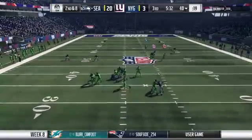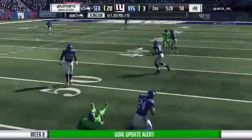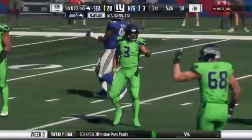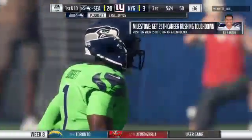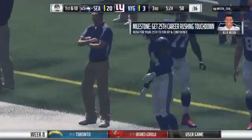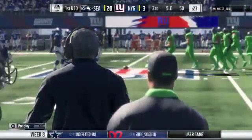Wilson. Caught on the right side by Dorsett, and he'll get it out to midfield. Looks like, yeah, they'll spot it right at midfield at the 50. It's a 9-yard gain, and it keeps the drive moving. Watch tight end.